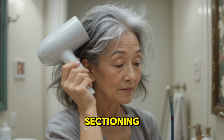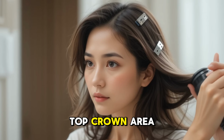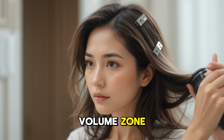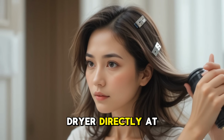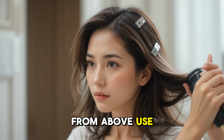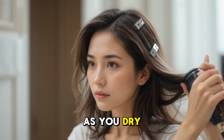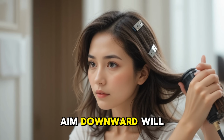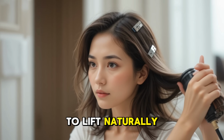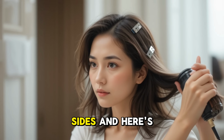Let's talk about sectioning. Instead of drying your whole head all at once, start at the top crown area. This is your volume zone. Use your fingers to lift the hair at the roots and aim the dryer directly at the root area from above. Use a round brush or your fingers to gently lift the roots as you dry. No need to pull or stretch. Just a gentle lift and airflow aimed downward will encourage the hair to lift naturally. Once the crown area is about 50% dry, move to the sides.